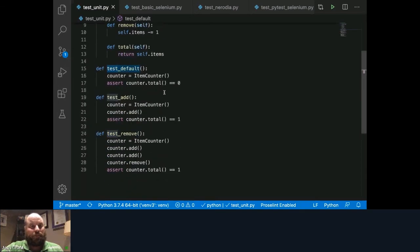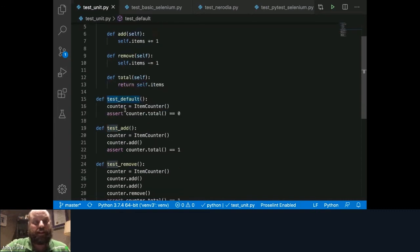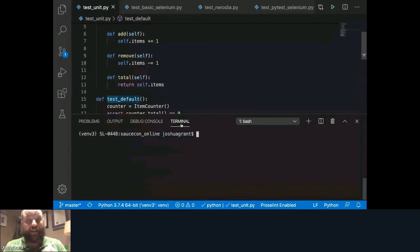So here's a few things to note. One is I don't have to do anything special in terms of imports or formatting. I don't have to import any constructs from PyTest. I don't have to use any sort of base test class. So if you look at these tests, they're not even in their own class. They're simply functions in a file. And that's by design.